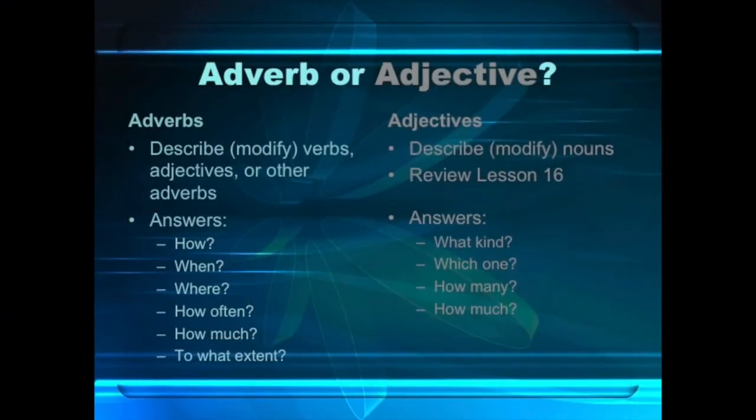One thing that students often confuse is the difference between an adverb and an adjective. So let's take a look at this slide and try to see if we can figure out the difference between the two. On the left, we have a recap of what an adverb is. Remember that adverbs describe or modify verbs, adjectives, or other adverbs. And they answer several questions, such as how, when, where, how often, how much, and to what extent.